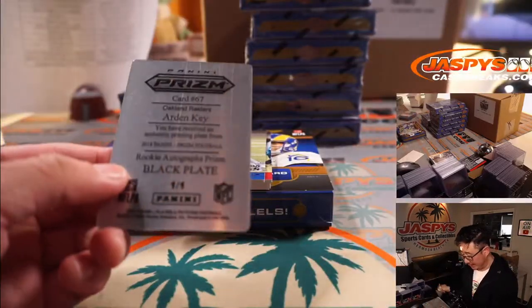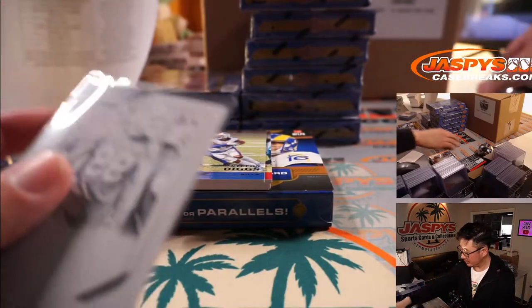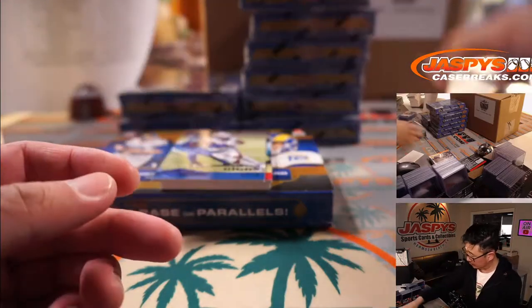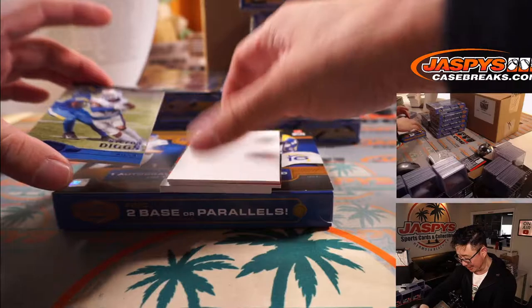All right, we got Arden Key for the Raiders. That'll be for Chris. All aboard the Big Hit Express. Woo woo. A lot of train whistles. I got to spread that energy around.